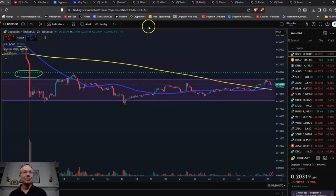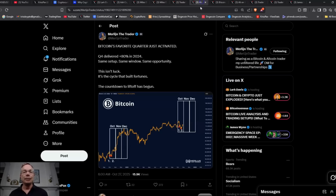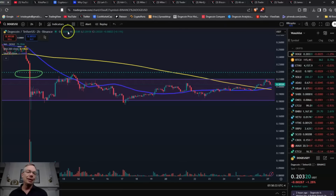Hold. We'll see if we're going to have this big Q4 rotation from gold and what's going to happen in November, December. That's the run we're looking for. We just need the government shutdown to end. We need the U.S.-China trade deal done. Let's get the interest rate cuts, all of that behind us.